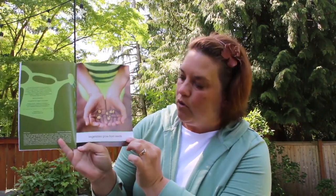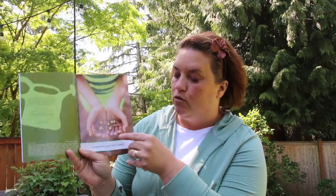It says vegetable gardens grow from seeds. Now I'm going to try to share some seeds with you guys. I'm going to try to give you some cilantro seeds. Cilantro is an herb, but it grows kind of the same way that vegetables would, from seed.